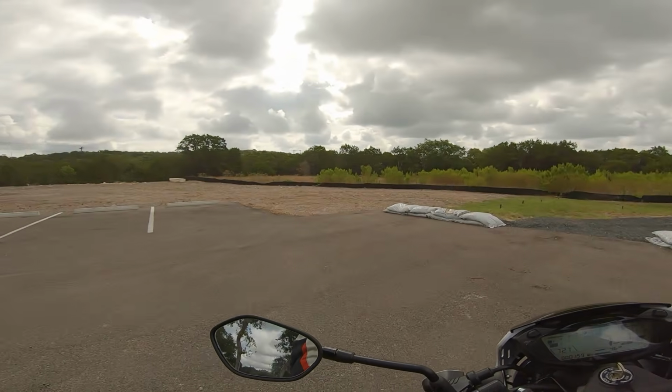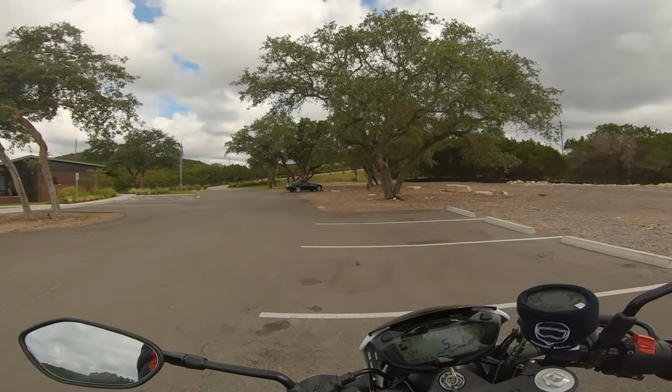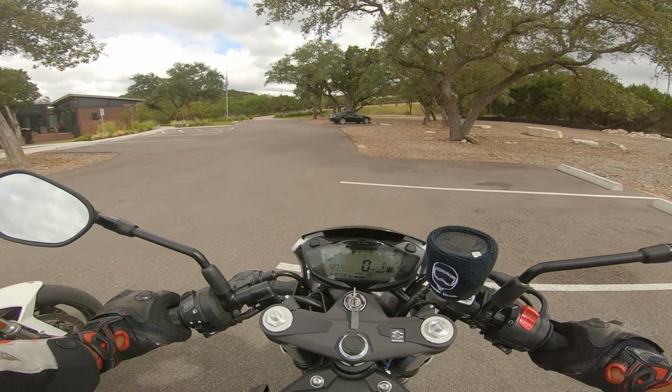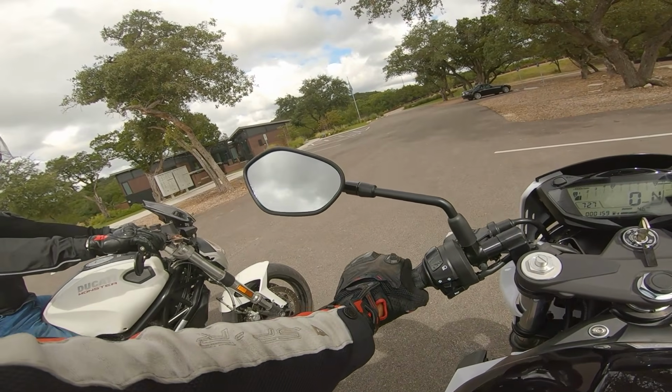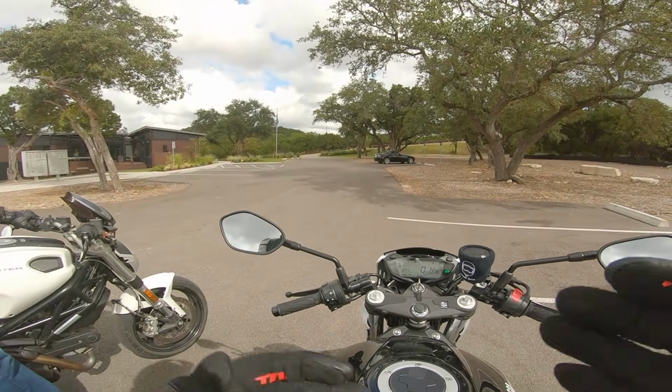They both have such distinctive low-end barks that are completely different. That's what I like about both of these bikes. If I blip the throttle in the SV, it sounds like an SV650, where you blip the throttle in the Duck, it sounds like a Ducati. It's so distinct and unique.